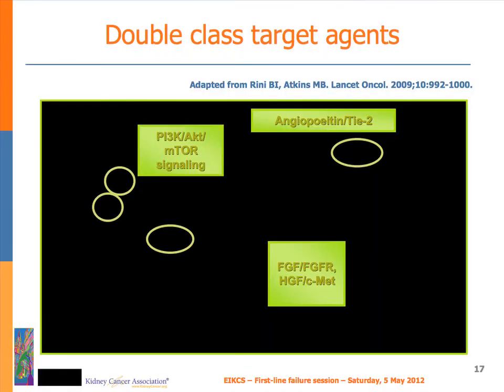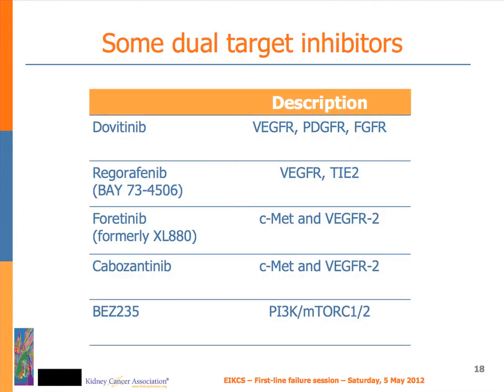There are a number of them, and Mike Atkins already talked about some of these agents. Of course, they target different targets that we usually have in hand, because they target angiopoietin, the FGF receptor, or the PI3 kinase pathway together with the two mTOR complexes, mTOR-C1 and mTOR-C2. So it's really some kind of revolution in terms of development. I just picked some dual target inhibitors because there are dozens out there, and I'm not sure it's interesting to have the whole catalog.